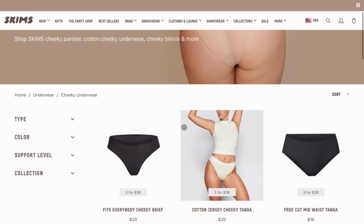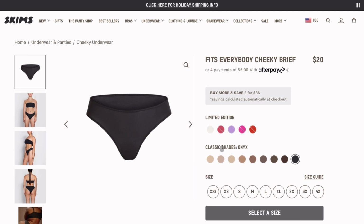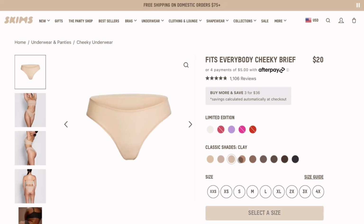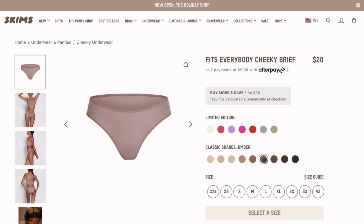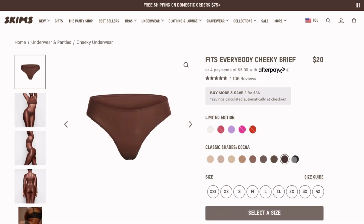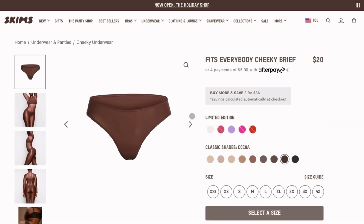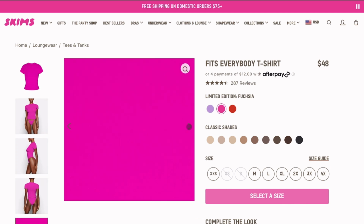So Kim has panties, and I think it's 3 for $36. I'm going to show you guys up this way. 3 for $36, and a lot of them are neutral colors. That's really what drew me into buying them, and that it was also on sale. I think I spent $100, or maybe like $98. I got 6 pairs of panties and a true fit size shirt. So let's unpack the panties.